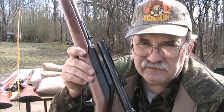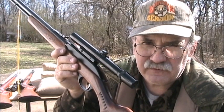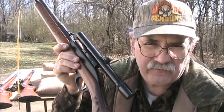Effective range of the 22 caliber rifles is right out to about 100 yards, and that's where you should limit your shots for ethical kills on small game such as squirrels and rabbits. Most of your shots are going to be encountered between 20 to 40 yards in most instances. Late season squirrel hunting, you might get shots out there 75, 80 yards, and you need an accurate 22 to be able to do that with.